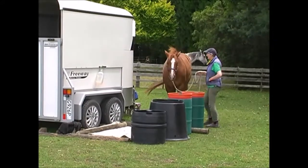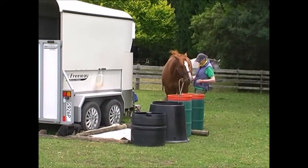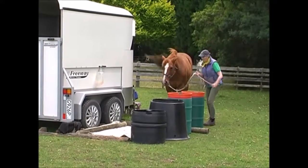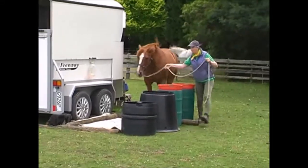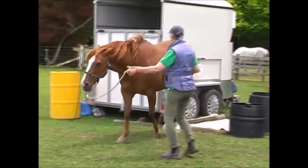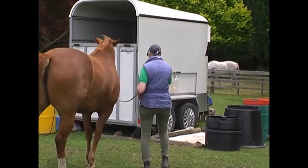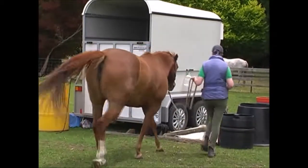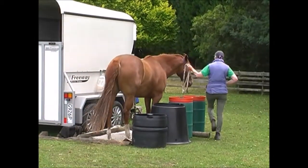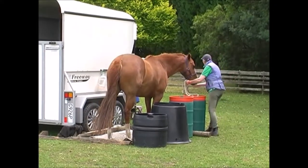The whole move back doesn't have to be done at once, as Bridget is demonstrating clearly here. You can back out of the trailer one step at a time, no problem at all. And walk in and right through. Change directions. Forward into the trailer. Click and treat for the halt.